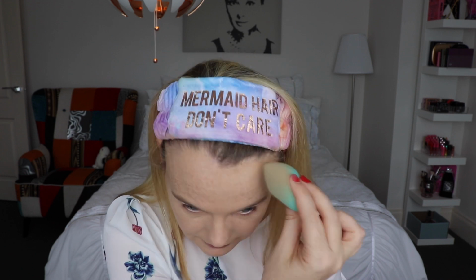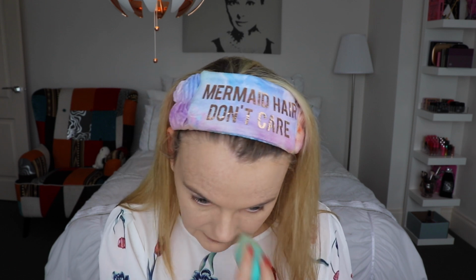So I'm pretty happy with how this is all looking at the moment. I feel like we're quite blended out. And the one thing I like about this particular foundation is the fact that it is not full coverage. It's medium, or for me personally, I think it's medium to light. I don't think it's overly dramatic, and I don't think you really want that for daytime either.